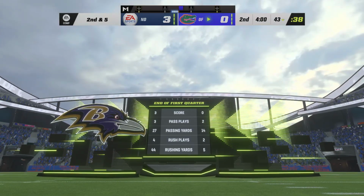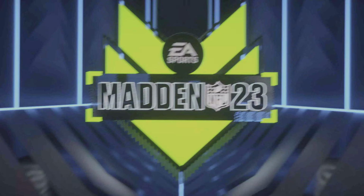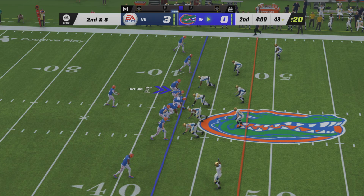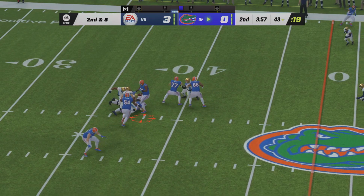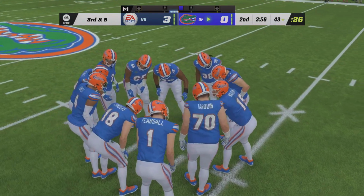3-0 after 1 on EA Sports. Start of the 2nd quarter, and it's the Bengals in control of the football. After the pickup of 5, here's 2nd and 5. Mahomes going to throw. Oh, and that'll be incomplete. Oh, he took a shot as he let that go, and it's going to bring up a 3rd down.